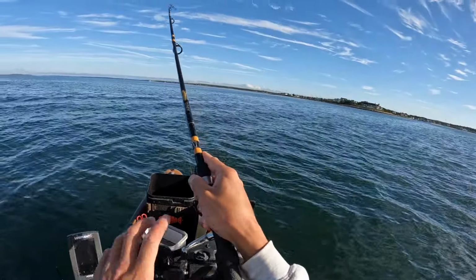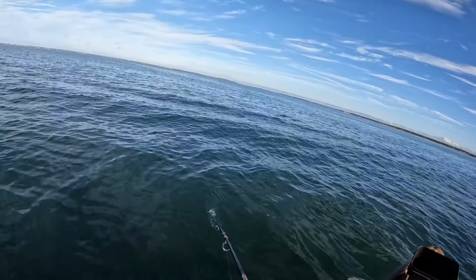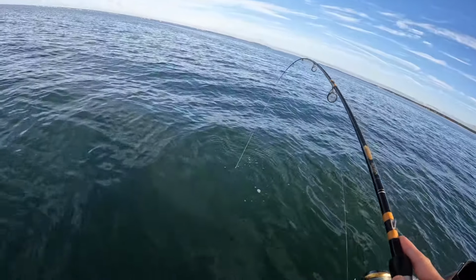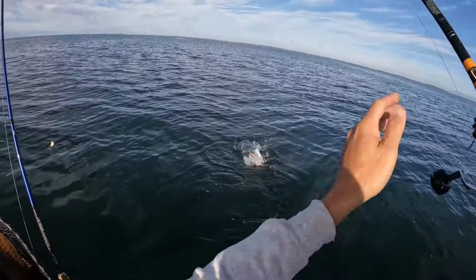Oh, what's that? No, that felt like a scup. Yeah, that weakfish had an interesting feel to it when I brought him up. Oh, there's one right there. There's one right there.